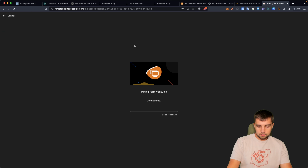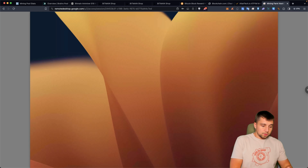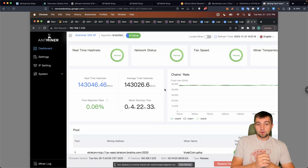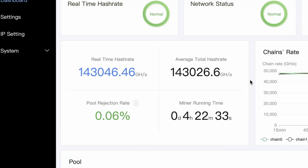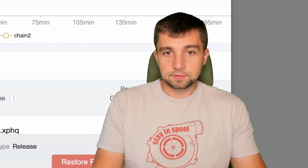All right, let's remote into the mining farm, and then let's remote into this miner. So let me get the IP address. All right, so real world mining performance. It's averaging about 143 terahash, which is slightly above what it's advertised and projected to do. Awesome, great. Basically bonus hash rate, free profits, right?